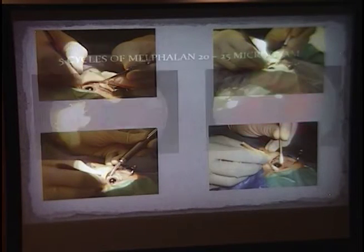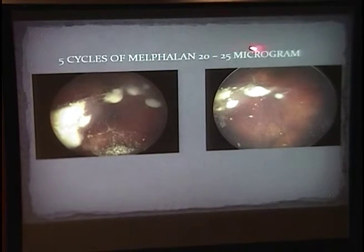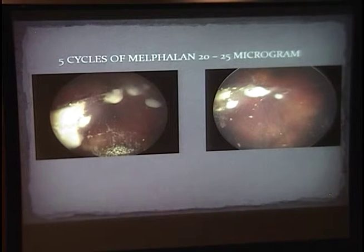So after 5 cycles of melphalan alone, we started with 20 micrograms of melphalan, and we slowly escalated it up to a maximum of 25 for this kid. There are some people who would go up to 30 micrograms, and Dr. Hoffman here would tell you about a patient that had severe toxicity with 30 micrograms. So I actually never go up to 30. Between 20 and 25 is kind of my limit. After I have tried 20 a few times, I know the eye is able to tolerate it, then I might go up to 25.